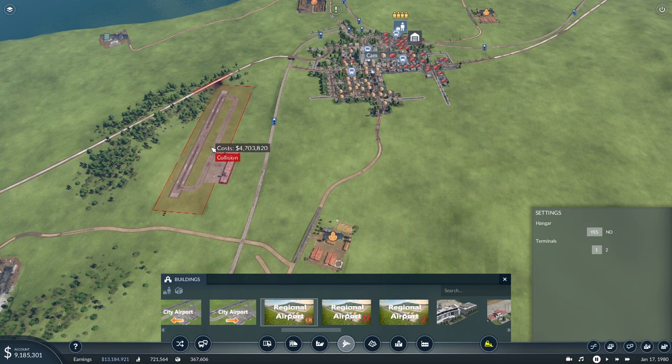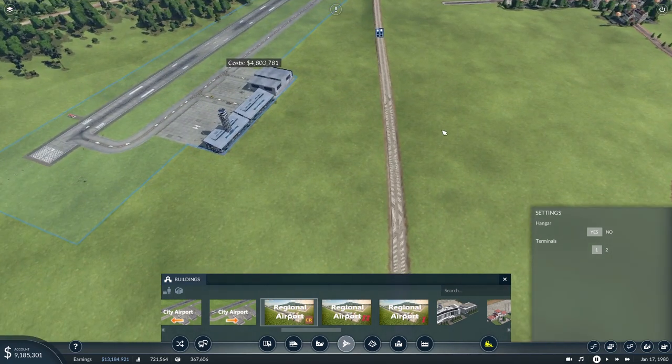If I... you're colliding with the track. But if I spin you round... Whoops, a little bit like that. And we can put in a little station there, couldn't we? To link the airport to the network. I like that idea. I like that a lot.